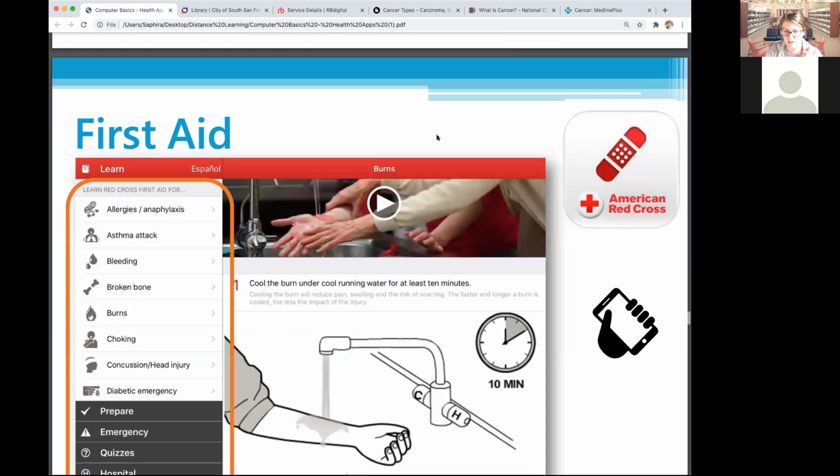Okay, medical information apps. So the American Red Cross has a really great first aid app, which I definitely recommend. I've actually used it a few times. I am not medically inclined at all, so I've learned a few things, especially about burns. I tend to burn myself a lot when I cook. But yeah, this is a great one to have.